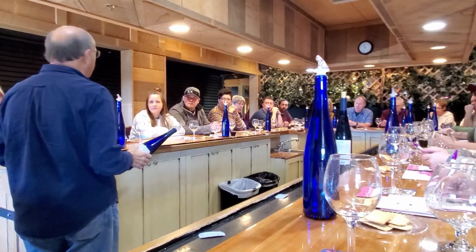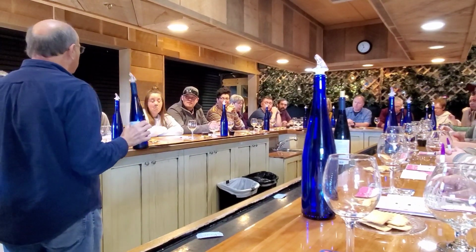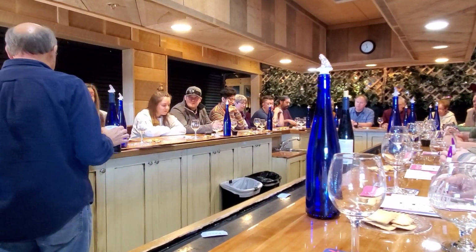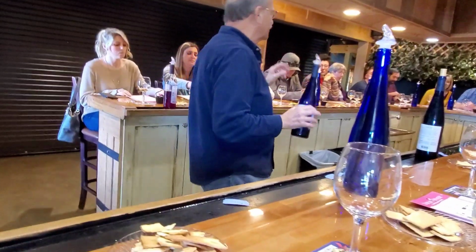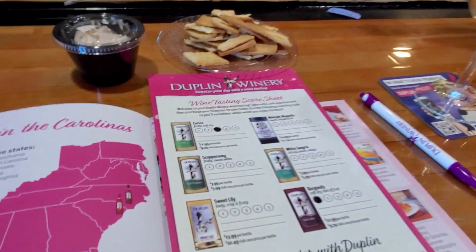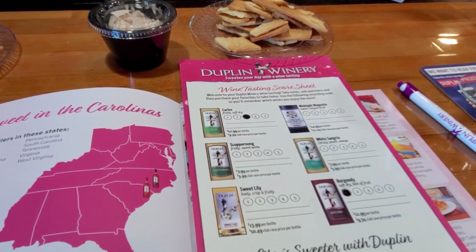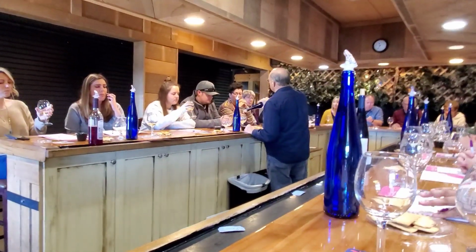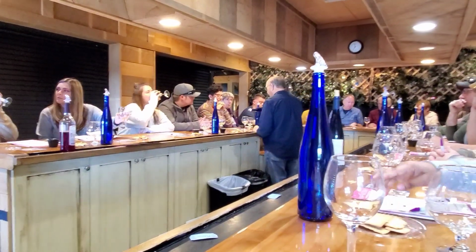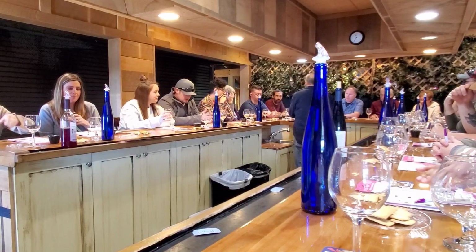This is going to be way sweeter than what we just tried. This is 7.2% sugar. The last one was 1.5. Just to put it in perspective, it's going to be kind of like a sweet Riesling. If you're familiar with a sweet Riesling, maybe from upstate New York, they do a lot of Rieslings up there. This is going to be similar to that. Again, it's not a Riesling. It's made with a muscadine grape called Magnolia.